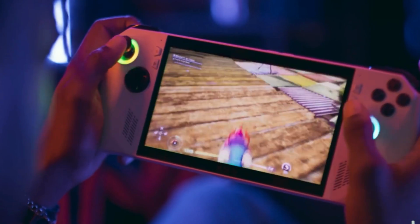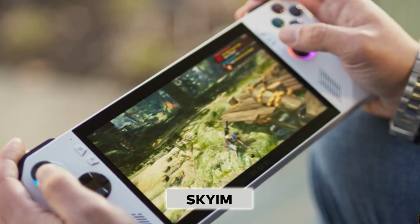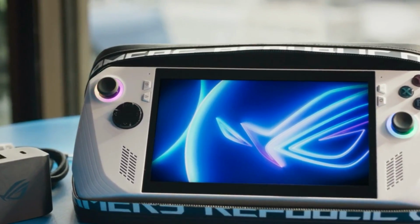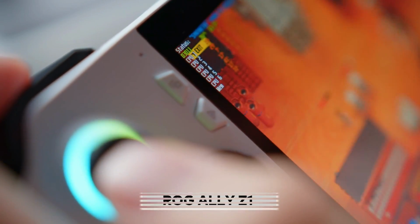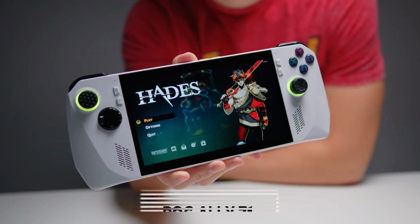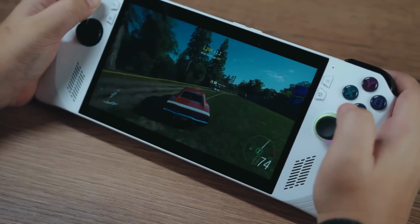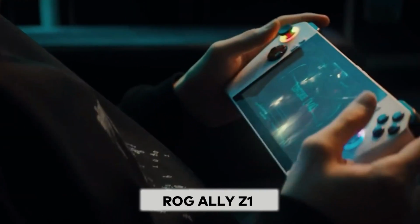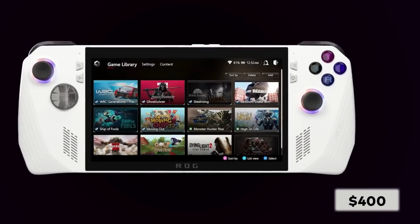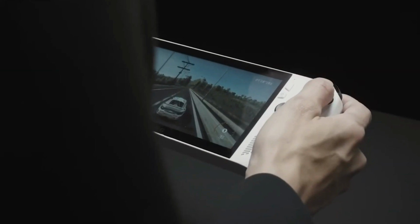It may not be as fast, but not everyone buying a handheld PC plans to play demanding games. Some prefer older titles like Skyrim or Terraria, while others might be interested in emulating classic game consoles. So in terms of price, the standard Ally Z1 offers a budget-friendly option for gamers who won't push the hardware limits. However, Best Buy has discounted the Z1 Extreme model even down to $600 during the sale, and the standard Z1 to only $400. So, the choice between the Z1 and Z1 Extreme boils down to your need.